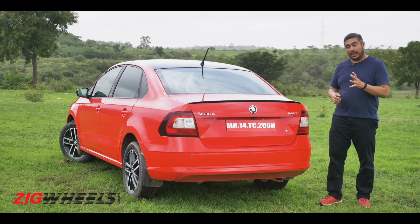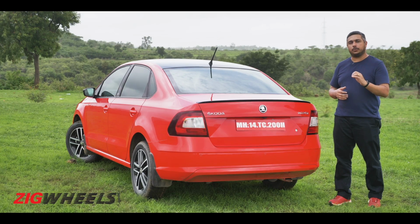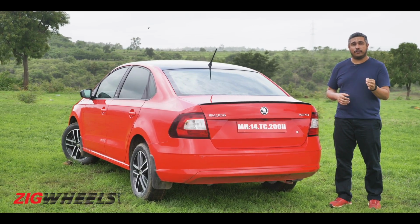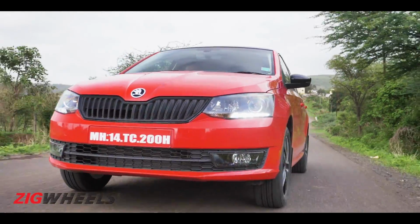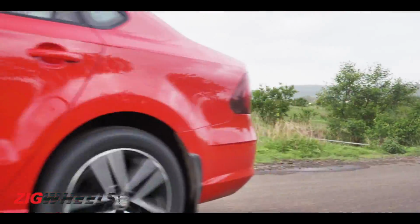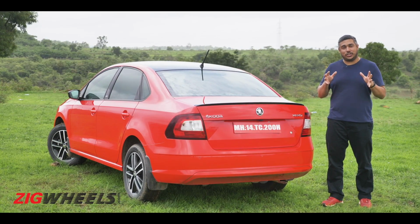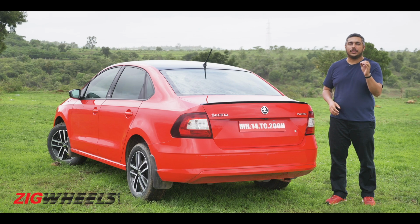And yes, that 1-litre engine really changes the equation more than that spec sheet would suggest. Both in terms of everyday drivability as well as being exciting when the road opens up and still staying efficient. So finally, on the whole, that change in equation really does make the Rapid TSI worth a definite look.